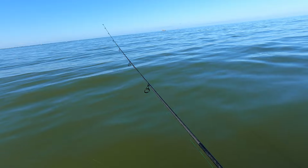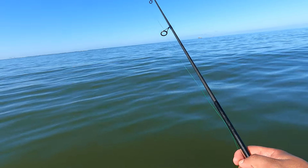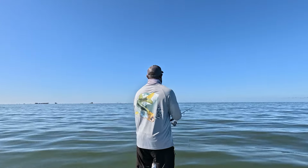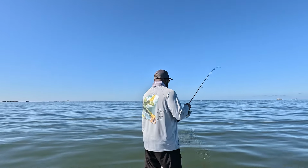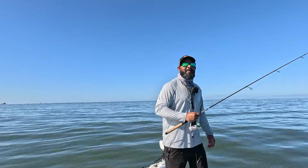It popped. Let's go get my cork right there. All right, guys, so I ran out of line on my spinning reel. And that's my cork right here. Oh no, it broke my line. Whatever fish I had broke my line, broke my lure. I literally ran out of line.